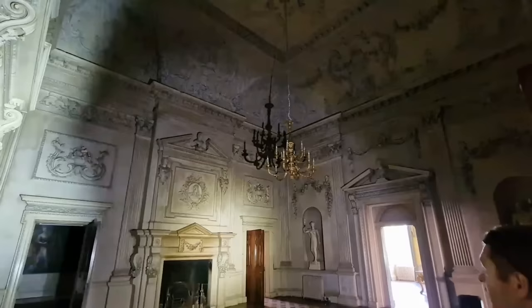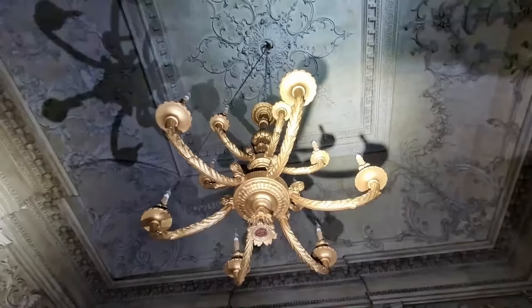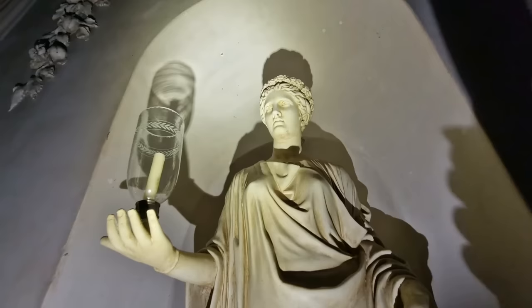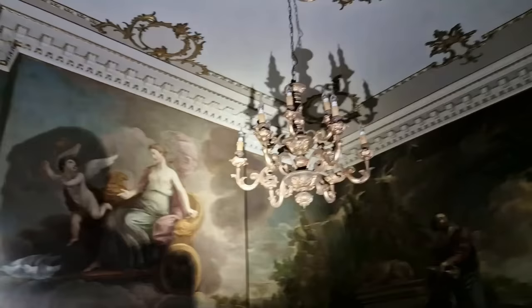No way, guys. Oh no. Look at that gold chandelier. Brace yourself, Ray. No way. Look at this fireplace. Sorry, guys, I am really blown away at the minute. Look at this. Quick. Sorry guys, we are going to have to rush, but look at this. Oh my god. Yeah. Look at this, guys.